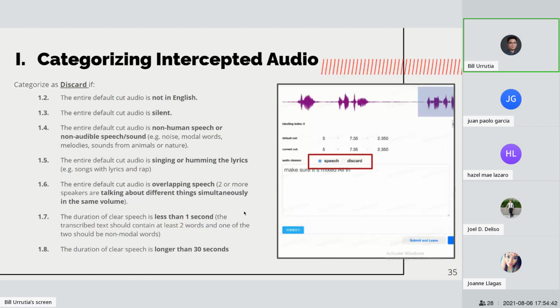So, yung transcribed text should contain at least 2 words, and one of the 2 should be non-modal. So, kung parehas modal yan, bawal yan. Modal words like, kunyari, dalawang ho-ho. Modal yung ho eh. Ho-ho. Bawal yun, kasi dalawa siyang words na modal. Pero kung yung oh, hello, hello is not a modal word. It's an actual word. So, pwede yun, as long as it's more than 1 second.